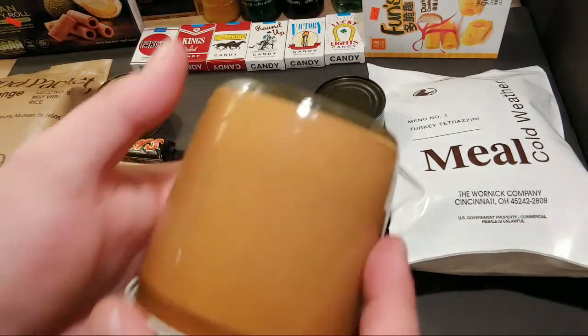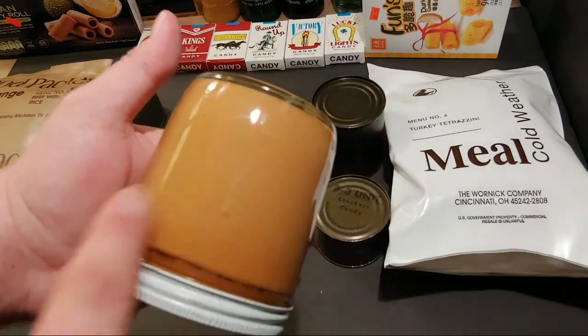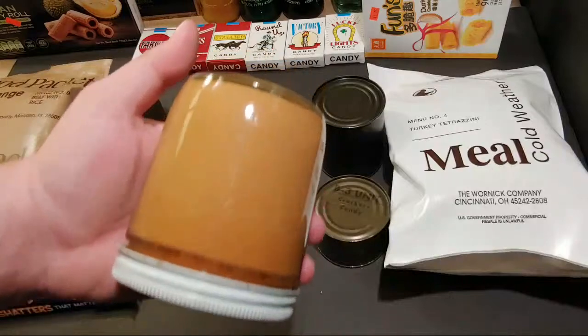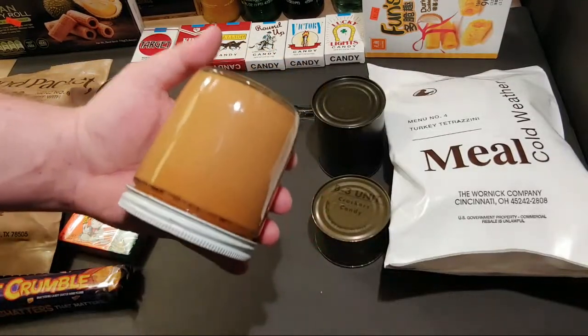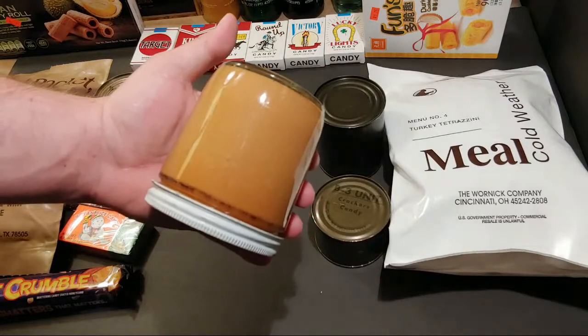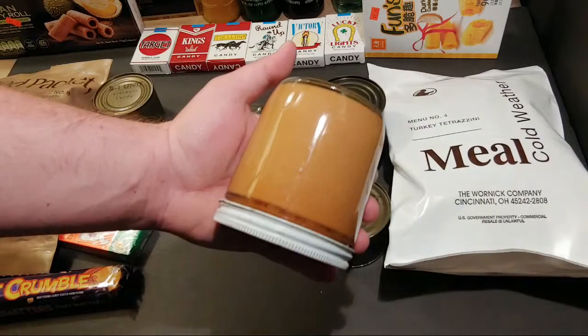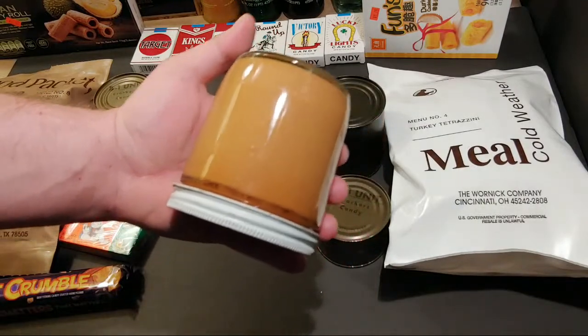The peanut butter looks perfect, though, right? I think it looks good. K-Man said, don't forget about the Big League Chew. Big League Chew was like my jam. When I was a kid, I loved getting that. That and bubble tape. You pull that whole thing out and try to shove it in your mouth. I used to love doing that stupid stuff.